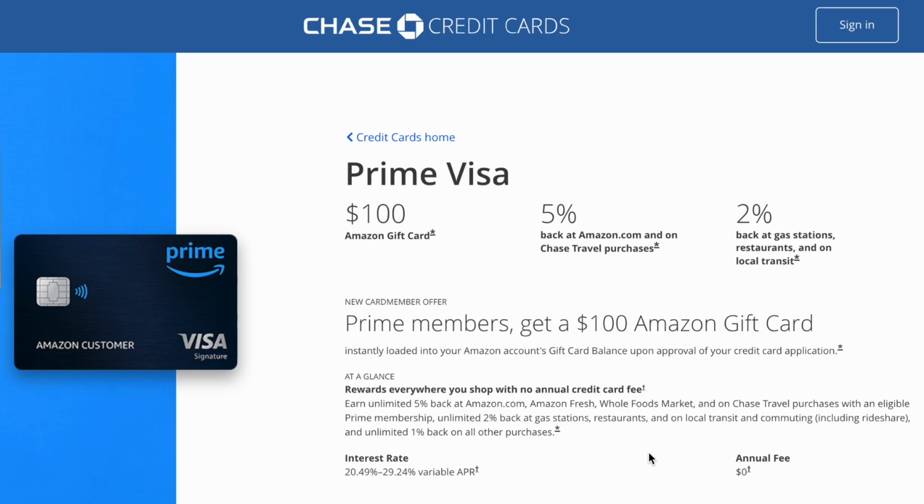I have this card. I actually have the old design of the card right here, and I've had this card for a while now, and it is so fantastic to earn 5% cash back at Amazon. Even though most of my purchases these days are earning travel points that I can use for airlines and hotels, it's still nice to earn 5%.